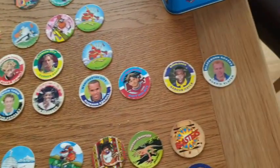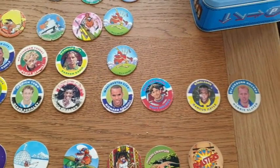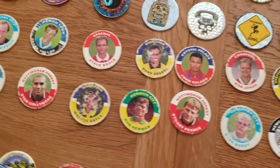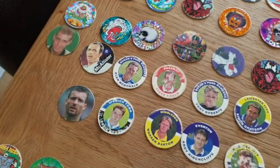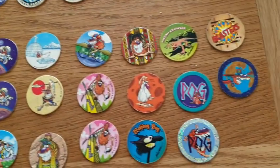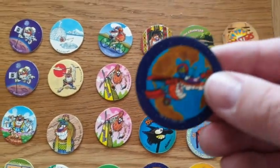Okay, so let's have a look what we got. Well, whoever had these Pogs, the kid or the kid's parents were definitely into the football ones. They've got loads of these. I'm not into football at all, not big into it anyway, so I probably would not be looking to keep those. Okay, so down here then we have some of the classic Pog series. We got a Superman Pog.